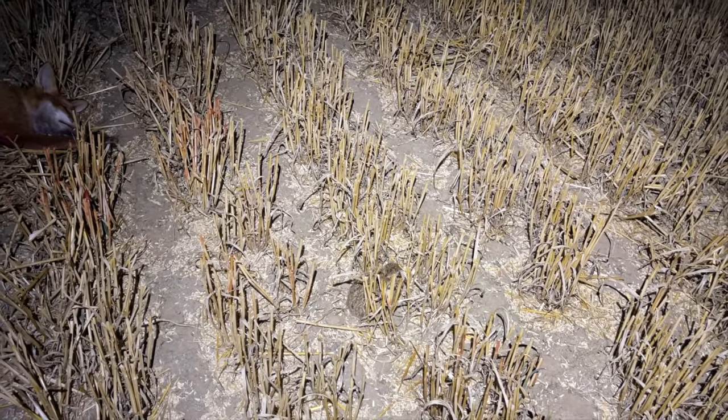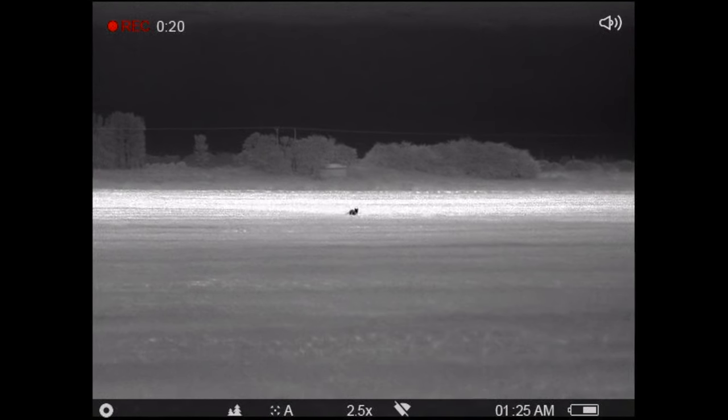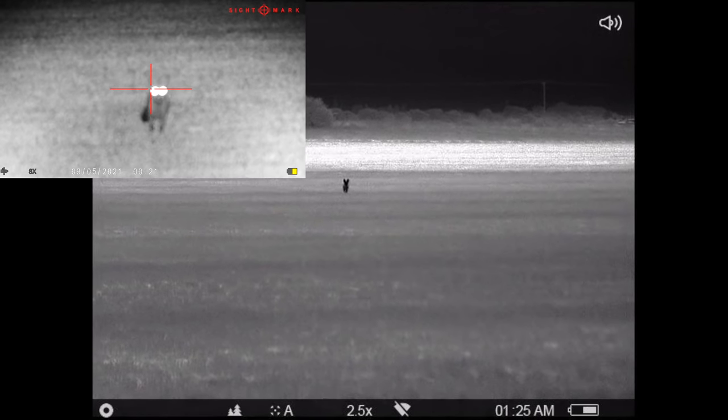Again, this is one of the good things with being out shooting. You get real close to nature that some people just never see. By the time we get back to the truck, time really is ticking on, but fox number four for that evening was coming in like an absolute steam train.